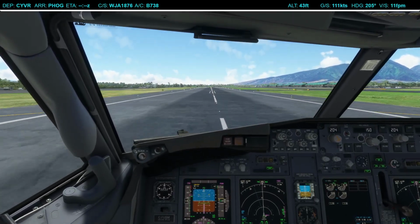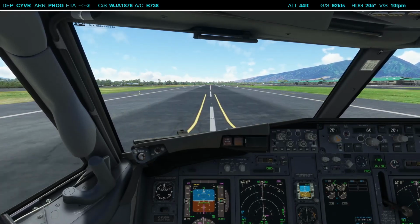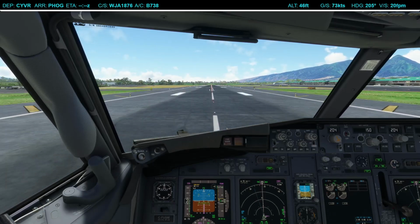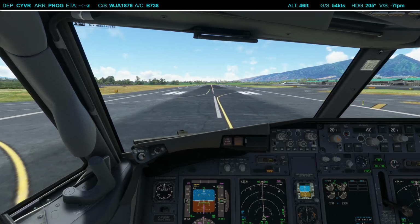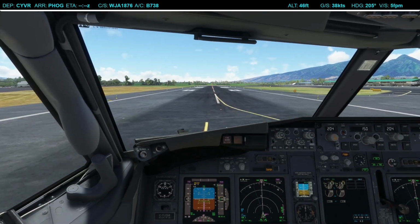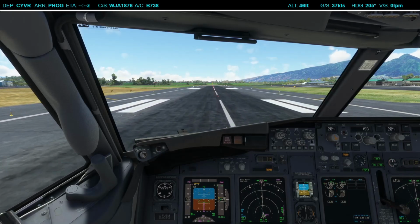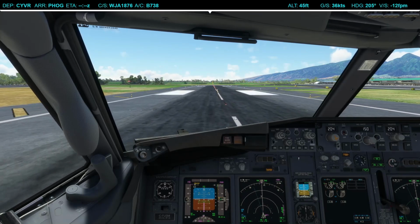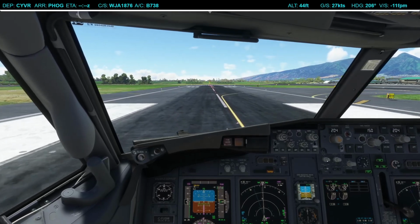50, 30, 20, 10. Versus out. Seventy knots. Welcome to Maui. That was quite the eventful arrival, I must say. Quite the eventful arrival.